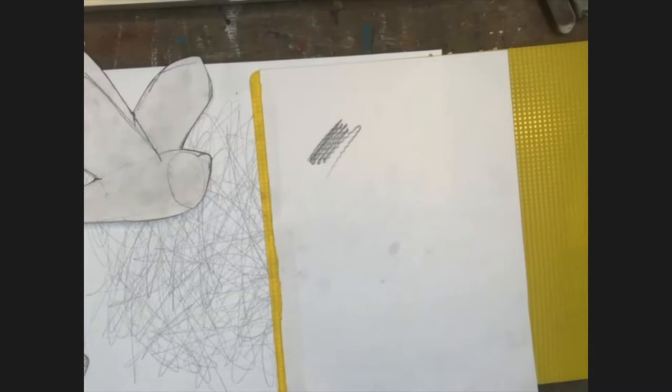We've only got hard pencils and soft pencils in this room. Can't find anything hard.